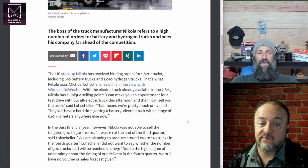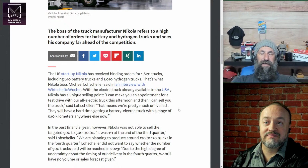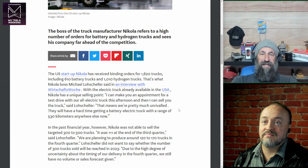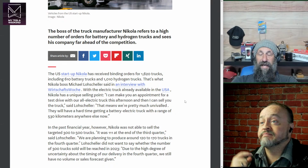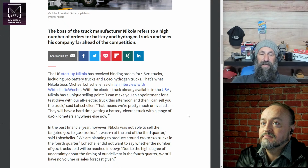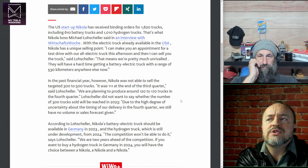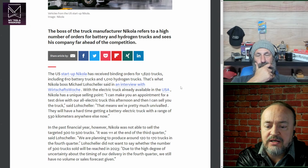So 1,010 binding orders for hydrogen and 610 binding orders for batteries. So 1,620, that does not include the ones that they have non-binding, and the letters of intent would not be included in these. I think that's important to note, because letters of intent are not binding orders. For letters of intent, they have probably a few thousand of each at this point. I would assume anywhere from 3 to 10 times as many letters of intent as binding orders.